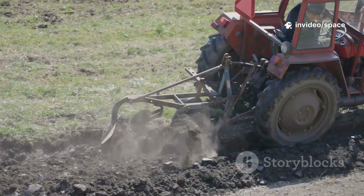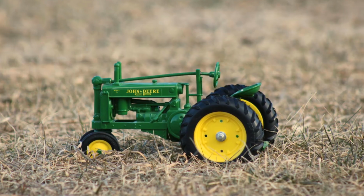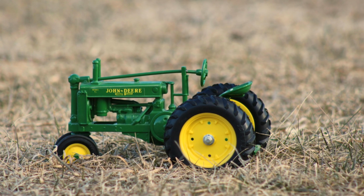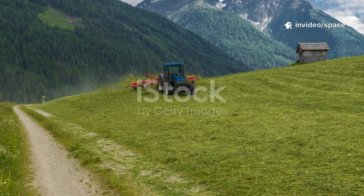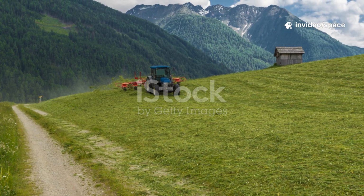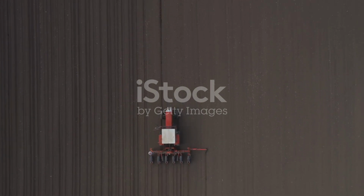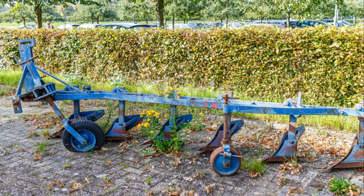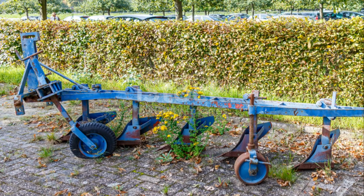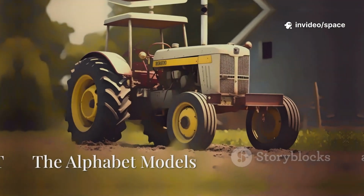The Model D marked the end of animal power and the rise of modern agriculture. It became the foundation of John Deere's reputation for quality and durability. The Model D wasn't just a machine, it was a partner in building America's farms. Its impact was huge, helping feed a growing nation. The Model D set the standard for what a tractor should be. It was the strong, dependable workhorse for a generation. And it proved that if you build it right, it lasts.